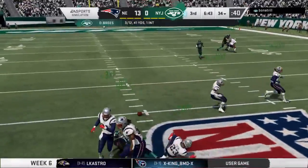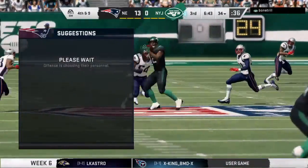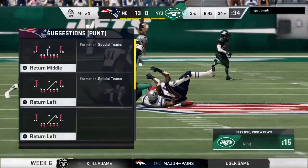Now throwing on third down there, but he cannot connect. So coming up empty here to start the third quarter. Already two scores down. Got to be careful.